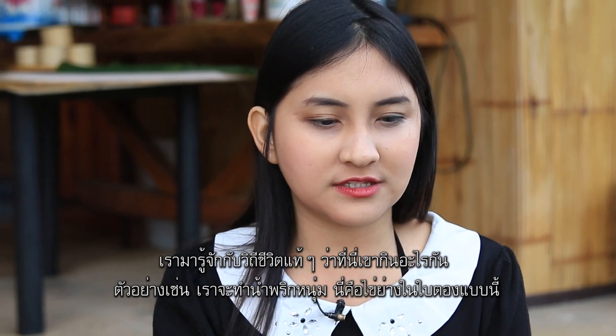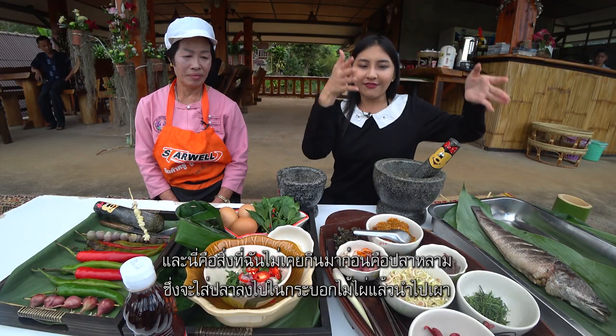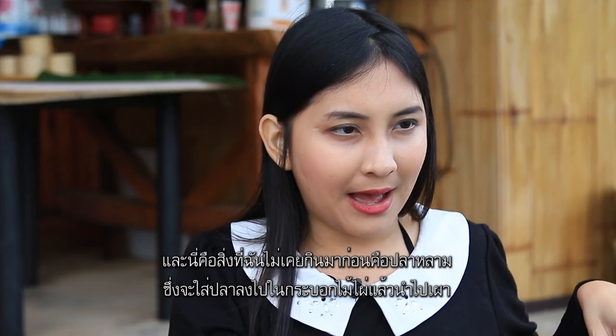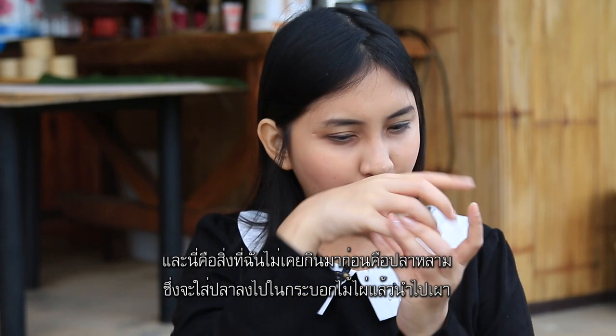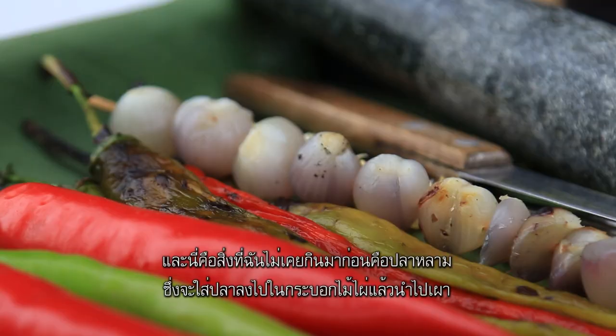And this one is maybe a barbecue egg. We're gonna put on this green one here. And this one is something unique. I've never tried this before. It's like pa lam. We're gonna put it in the bamboo. It's kind of like a bamboo stick. We're gonna put the fish inside and we grill it.